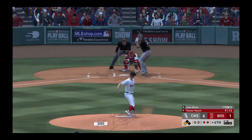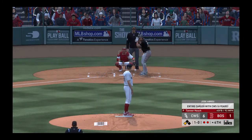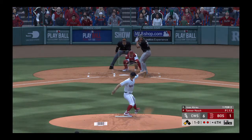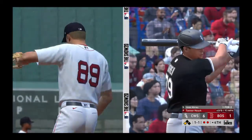First pitch of the at-bat on its way. 1-0. That was a tempting pitch to swing at right there. A big power guy like this really wants something that he can elevate and drive out of the ballpark. And, ooh, looked like a definite pitcher's pitch there on the inside. 1-1.